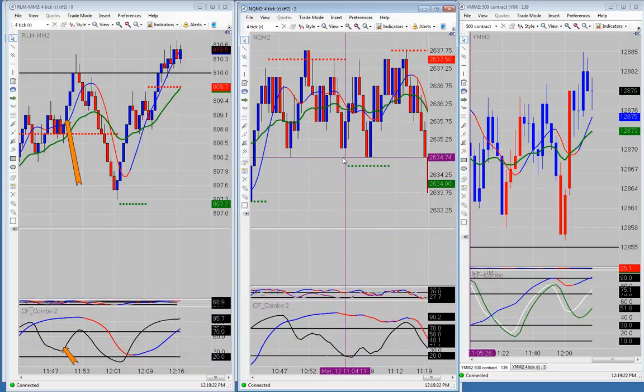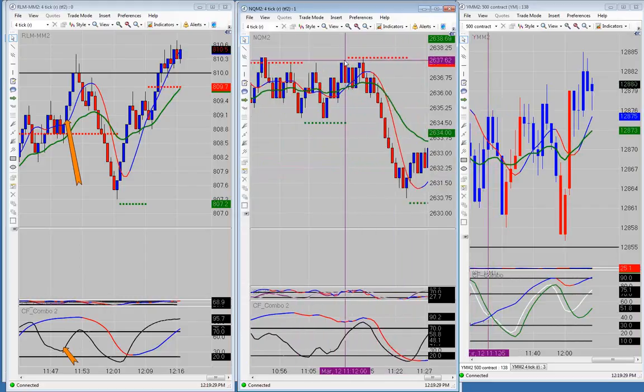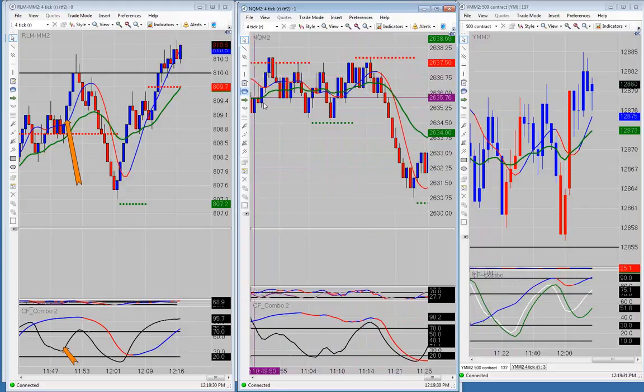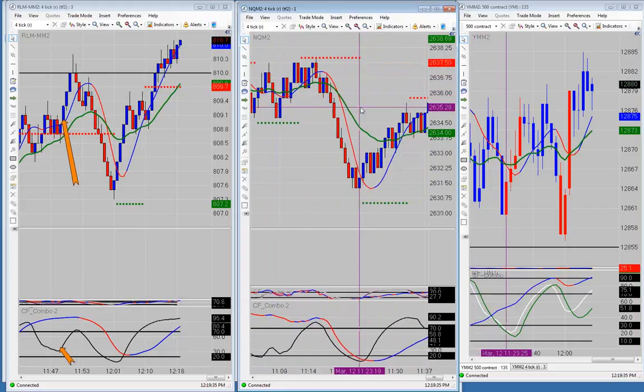Now your risk on this is going to be down below the swing pivot, right, the one that got you into the trade. So that got you back up here to this next level. And it just gave you a couple of opportunities, profitable opportunities in this really, really messy, choppy period right here.